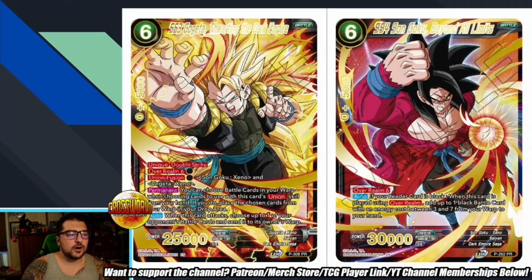Next up, we have a pair of cards here because they pretty much go in the same deck. SS3 Gogeta, Thwarting the Dark Empire, and SS4 Goku, Beyond All Limits. These are great reprints for the Gogeta Xeno deck, which after these come out is going to be so much more affordable. I'm not 100% sure what the price of the Kai TP is at the moment. That one might be a little bit higher nowadays, but still, these cards getting reprinted is going to reduce the price of the deck so drastically that so many more players are going to be able to play the deck for affordability reasons.